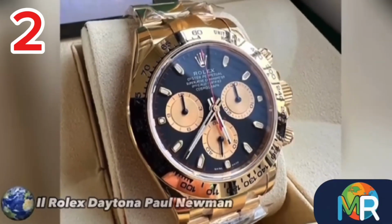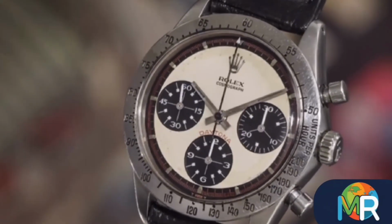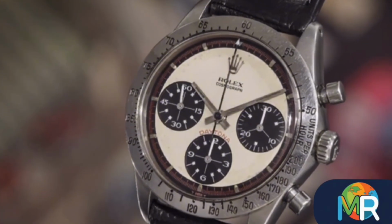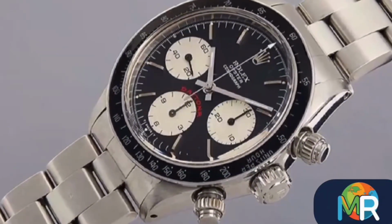2. Rolex Daytona Paul Newman. Once owned by the actor and racing legend Paul Newman himself, this watch became an icon of vintage luxury. Sold in 2017 for $17.8 million, it remains the most expensive Rolex ever auctioned. A timeless symbol of style, charisma, and Hollywood history.